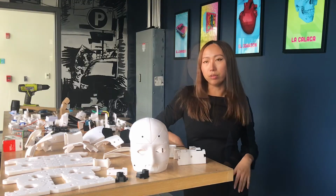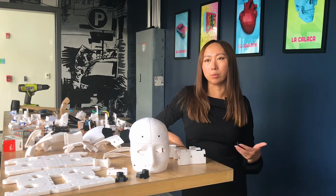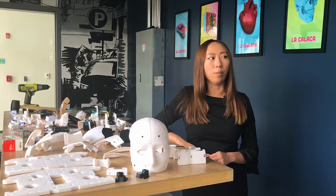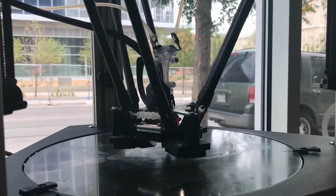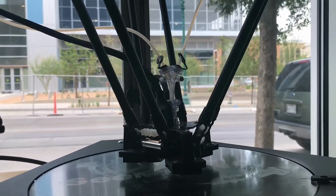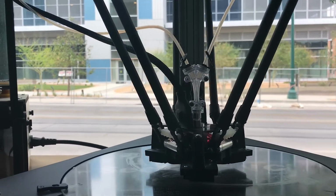We always knew that we wanted Fab Lab to be centrally located, to be equally accessible from East El Paso and West El Paso. So we didn't want to be located too far away from one part of the city or another. And downtown also gives us that opportunity to be really accessible and convenient to commuters who want to come visit our space.